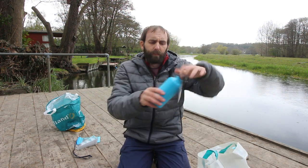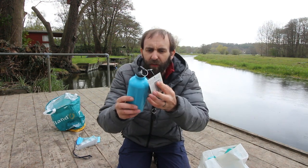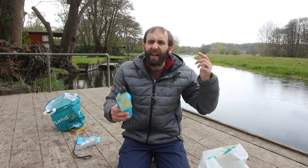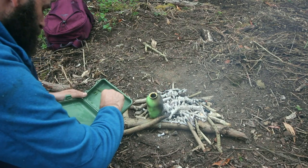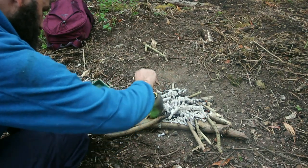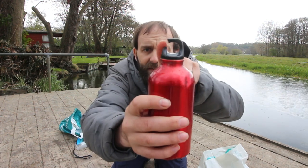Unlike other years, they've always had their water bottles. These are aluminium, single skin water bottles. They hold 500 mils. I've used them for lots of videos you can see up here. I've put them in fires many a time and I have no issues. The only time I've actually broken one is recently.